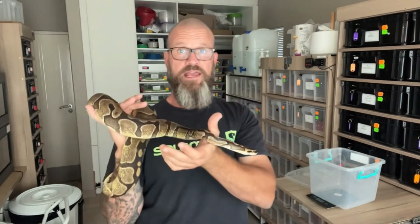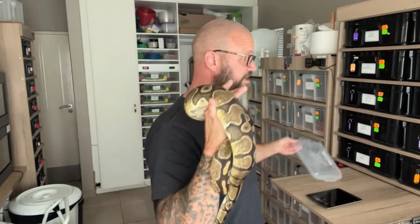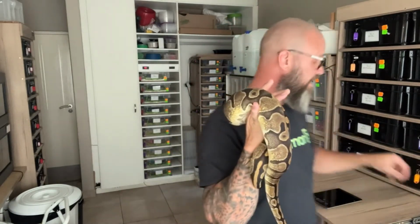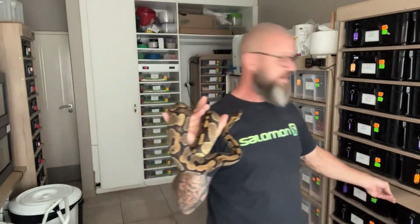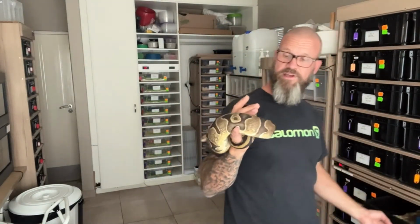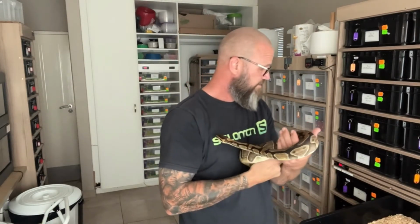and she is also pairing up to my yellow belly pied male to produce yellow belly Enchi pieds. That's the goal, if I'm lucky with the odds. Obviously, you're not guaranteed of getting the yellow belly, you're not guaranteed of getting the Enchi, and you're not guaranteed of getting the pied. However, she's 100% het pied, so the odds are very good. He's a visual pied, so the odds are very good.